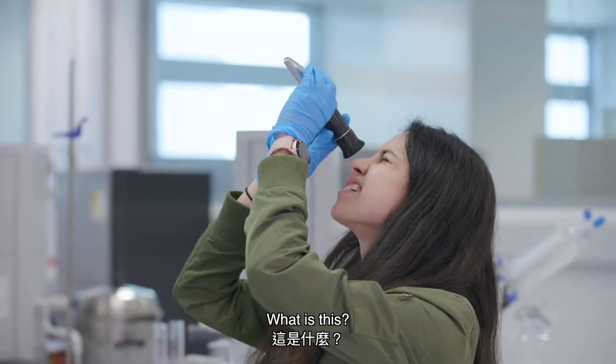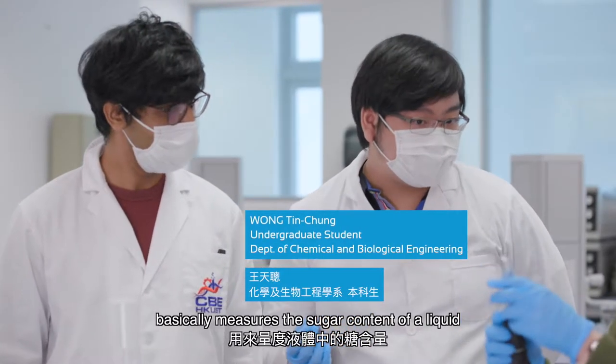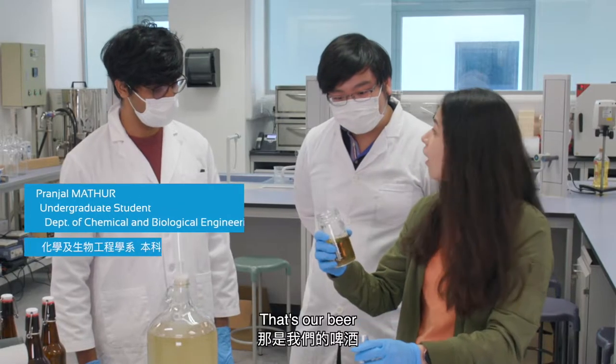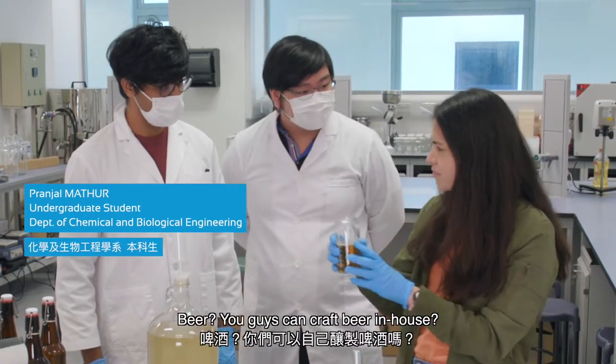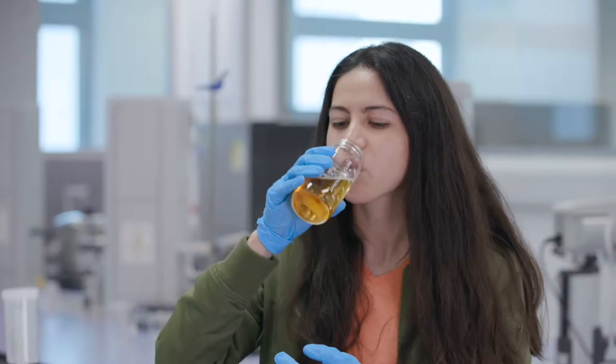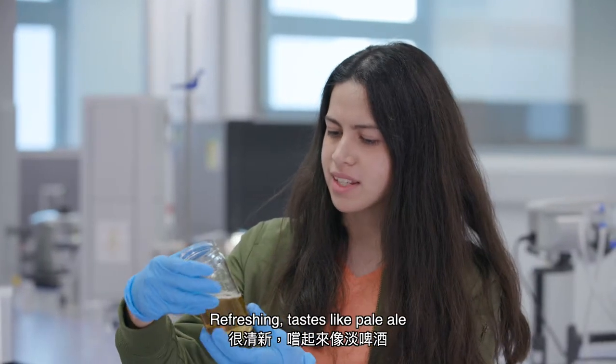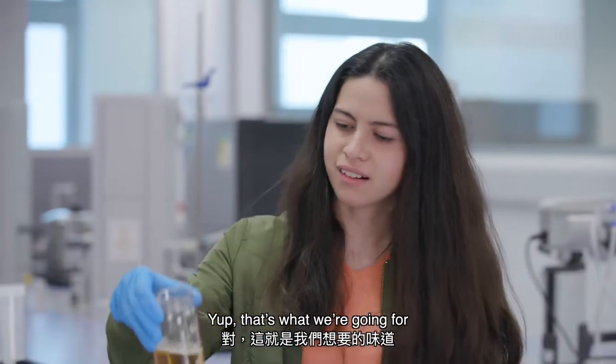What is this? That is a refractometer. Basically it measures the sugar content of a liquid. And what about this? That's our beer. Beer? Yeah. Yep. You guys can craft beer in-house? Absolutely. Yep. Have a sip. Can I try? Absolutely. Sure. Thanks. Mmm. Refreshing. Tastes like pale ale? Yep, that's what we're going for.